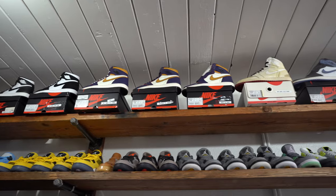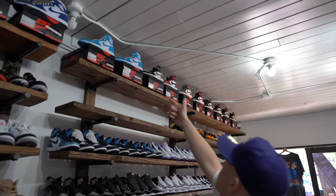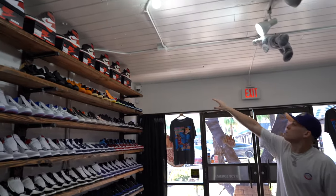Got some Twist, LA to Chicago's, the Nigel's, one of my personal favorites, Blue Moon, Storm Blues, some more UNC's, Clay Greens, Spider-Man's, some Track Reds, and then finishing off, we got a couple of Red Toes as well.